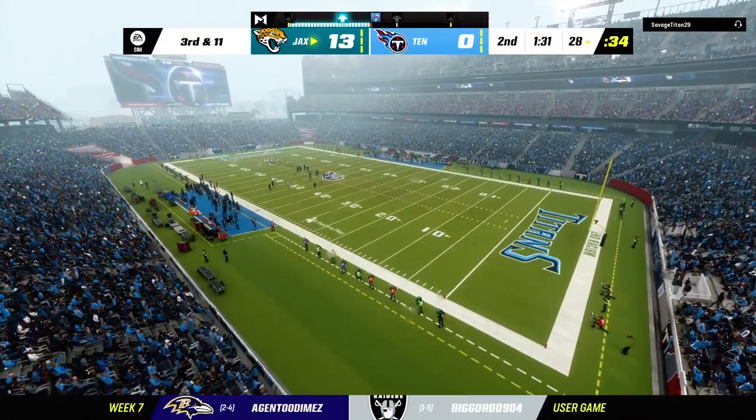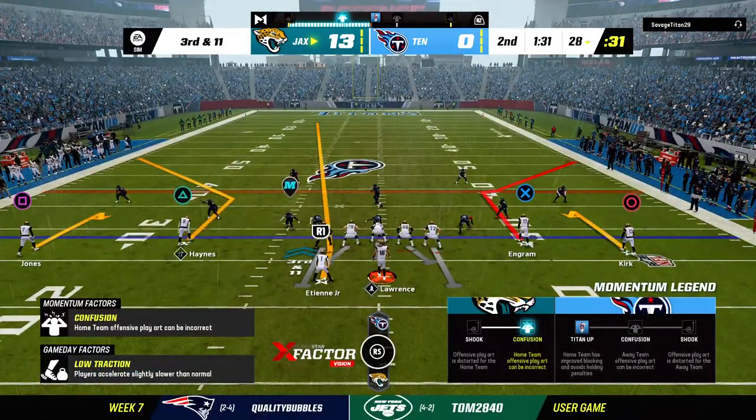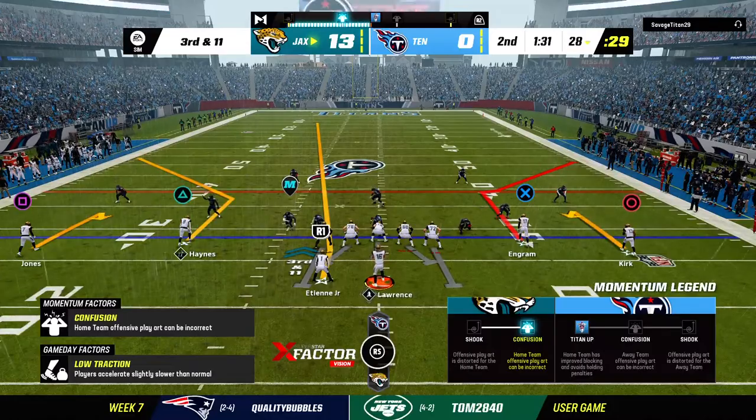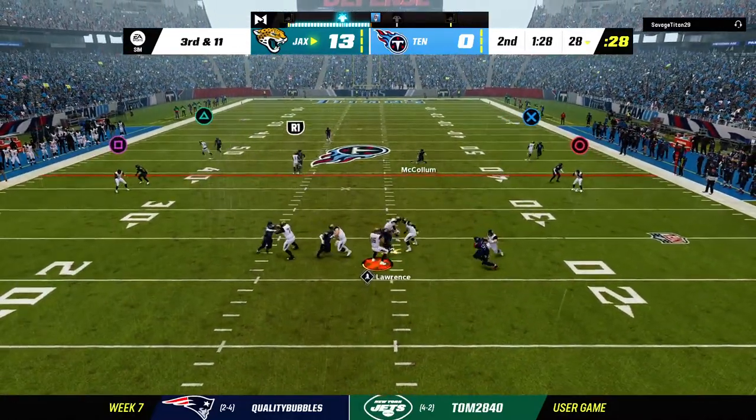I see the surprise in your face there, partner. That is a rare incompletion from him. He's been on point this entire game. He has percentage completion-wise way up. Not that time. On third down, Lawrence.